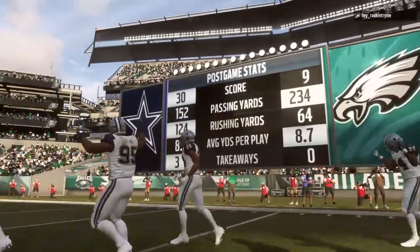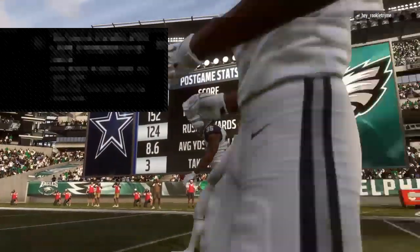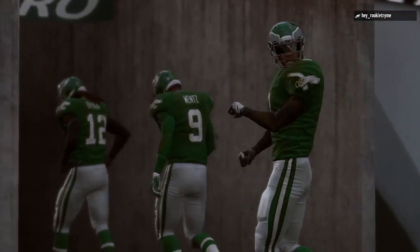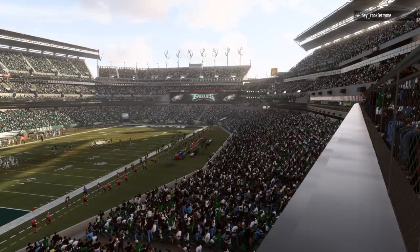So for the Cowboys, it's a dream start. 2 wins in 2 early road games. And they'll return home next week to take on the Oakland Raiders. Meanwhile, for Philadelphia, they'll fall to 1-1. And they'll try to turn things around next week as they have a matchup in New Orleans against the Saints.